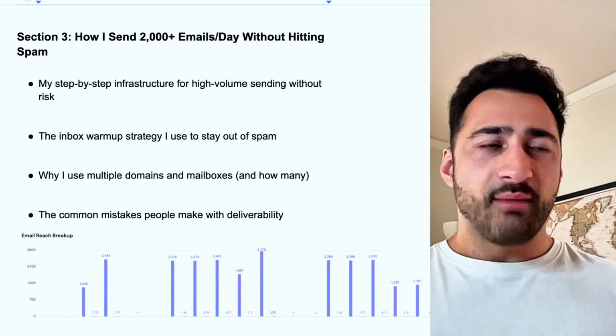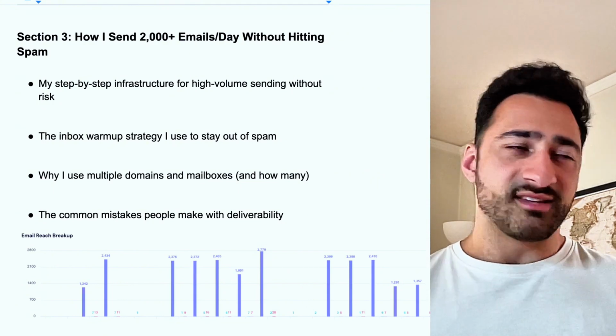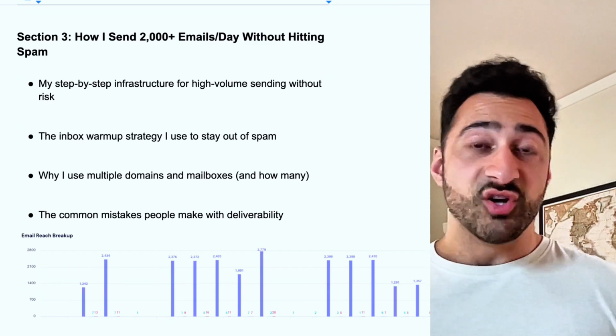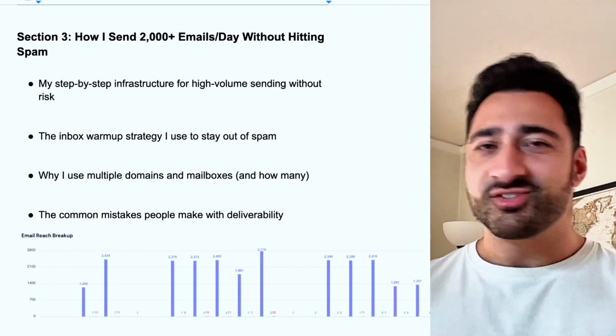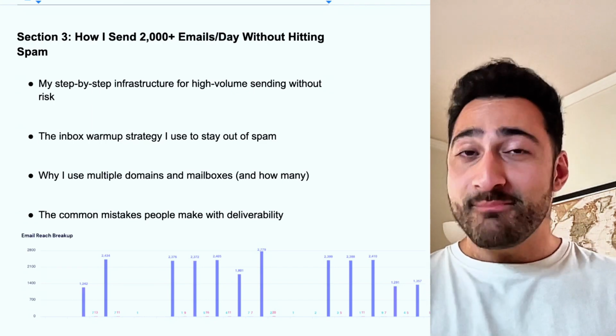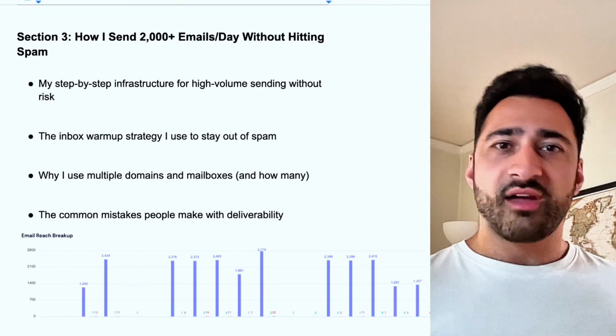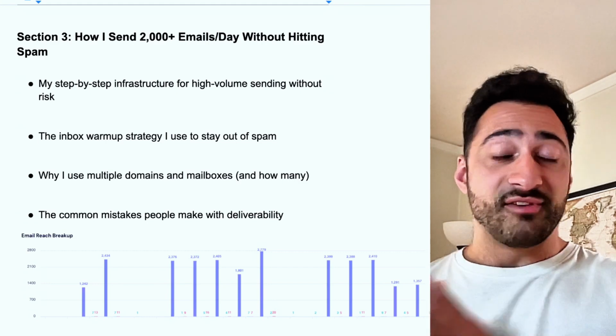And then I ask them, how many mailboxes do you have? How many domains do you have? They go, 2, 4. Listen, you are not going to be able to send 2,000 emails on 4 domains. It just simply won't work. You're going to get flagged for spam. The most that I send from any mailbox at a time is 15 emails. So you can do the math. You want 2,000 emails a day sent, and I'm only sending 15 from a mailbox.